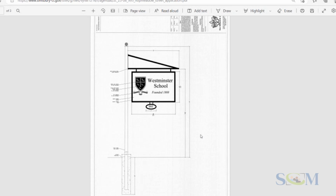And Kate, do you have any questions or comments on this application? I don't think so. Pretty straightforward. Okay, with that being said, I'd like to close the application. Would someone like to make a referral?